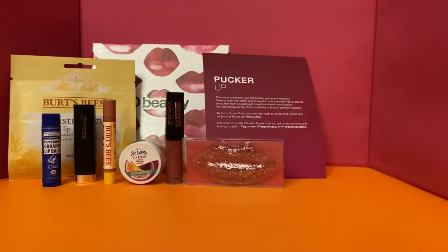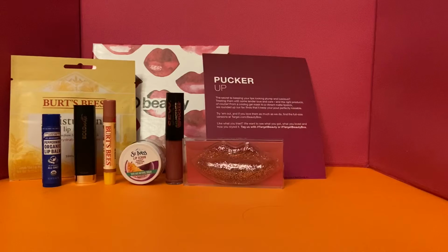This is one of 2 Target beauty boxes in February. Pucker up! It's all lip products. The secret to keeping your lips looking plump and luscious is treating them with some TLC, tender loving care, and the right products. So there's everything from a cooling gel mask to a vibrant matte lipstick. These are some of Target's faves, so let's get into them and find out what they are.